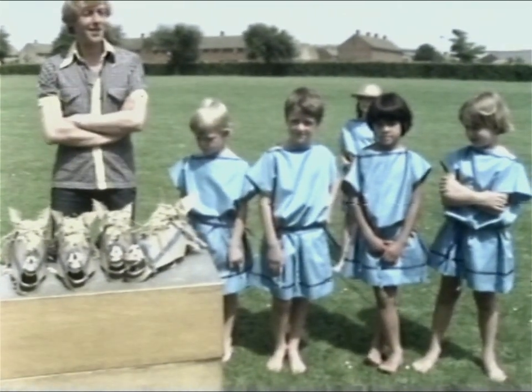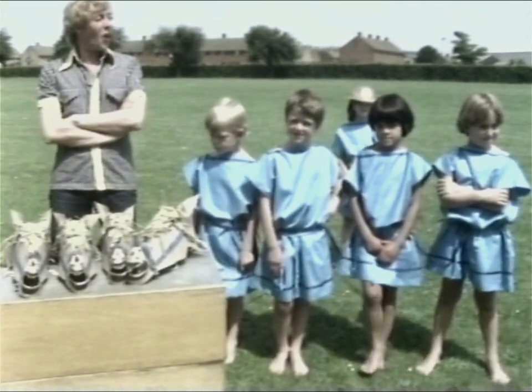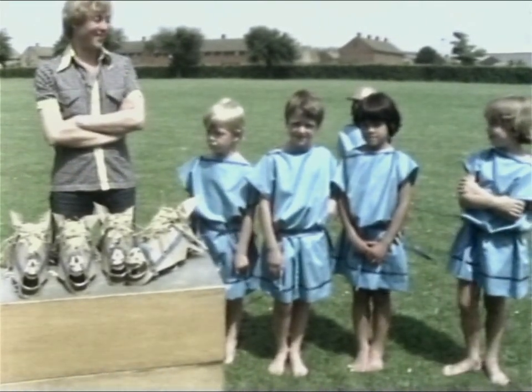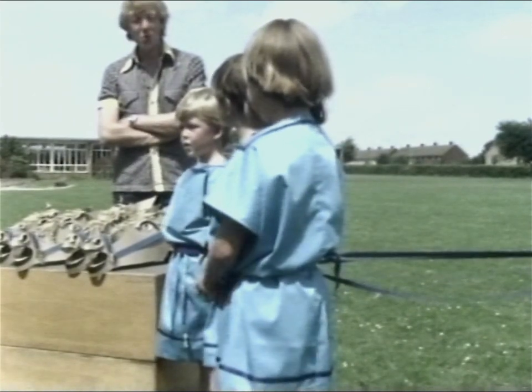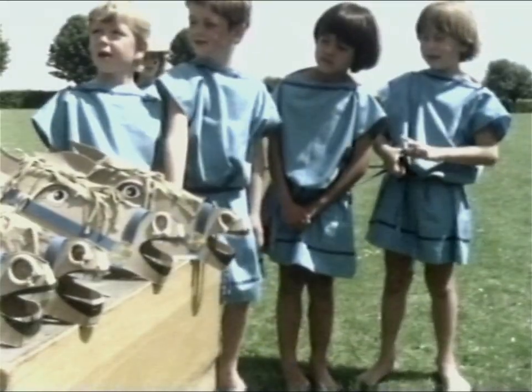We're not going to have any accidents today, just a lot of fun for everybody. And instead of horses, we're going to be using children. What we're going to do is give them horses' heads. And that'll make them run faster, with a bit of luck. Have you all got your horses' names yet, by the way?